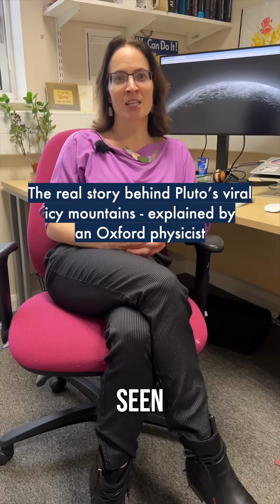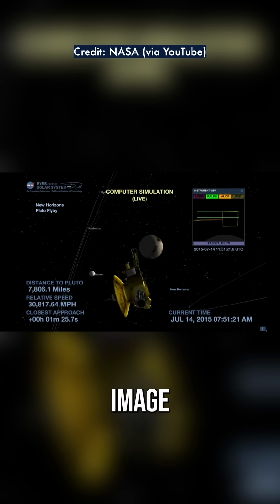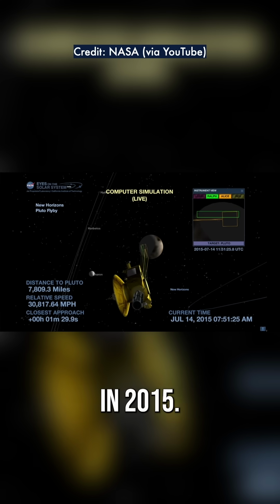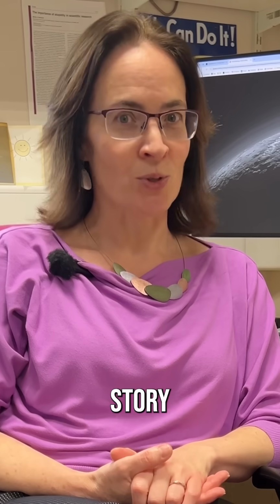So you recently might have seen the image of Pluto that's gone viral. This image actually came from the New Horizons encounter with Pluto, which happened in 2015, so over 10 years ago. But what's the real story behind the image?